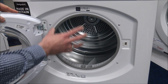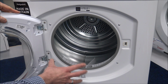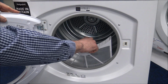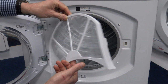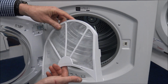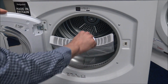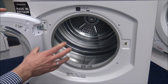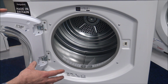As we go inside, it's got a nice 29 centimeter porthole, so getting the clothes in and out is easy. On the inside, there isn't a huge amount of maintenance to do on this tumble dryer, but you have got the fluff filter. That is recommended to clean ideally after every load or every couple of loads. Really depends what you've been drying, but just keep an eye on that, because that will affect the performance.